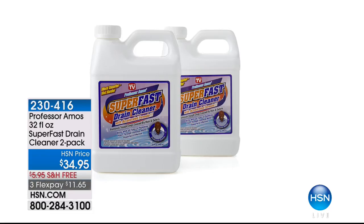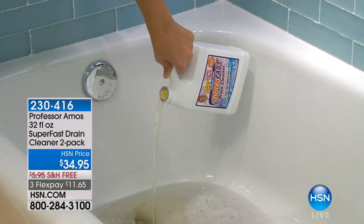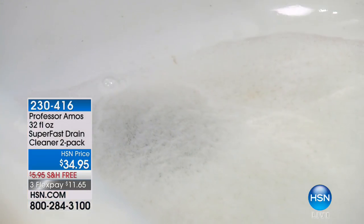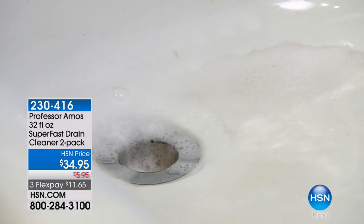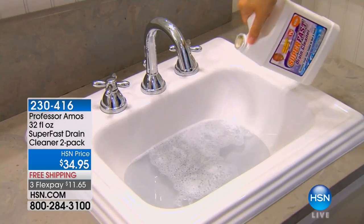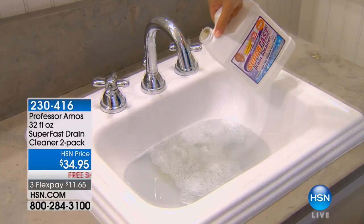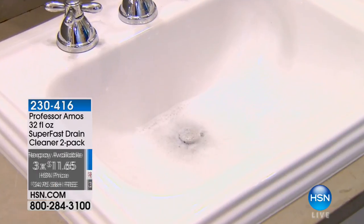So we've got Professor Amos in the house. He is the Dean of Clean, and this was very popular for the first time back in over 6 months. We had the two pack of the 32 fluid ounce super fast drain cleaner. No more clogs, no more standing water. You're taking care of your drains, and everything's going to be flowing freely as it should. Sinks, tubs, showers, you name it. We have free shipping. That's one of the best values we've offered from Professor Amos.